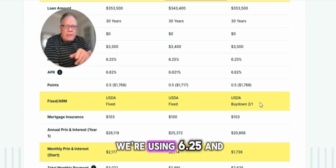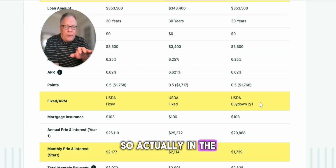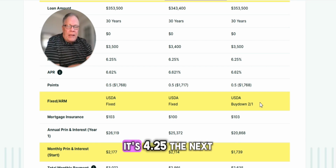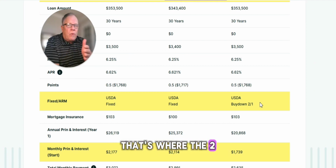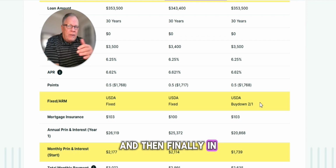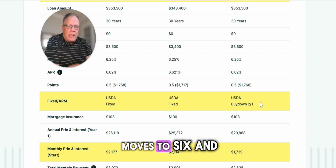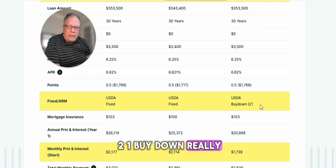So in this case, we're using 6.25, and then it's 2% lower the first year. So actually in the first year in this scenario, it's 4.25. The next year, year 2, it's 1%. That's where the 2-1 comes from. And then that rate becomes 5.25. And then finally in the third year, it moves to 6.25. So that's how the 2-1 buydown works, really, really simple there.